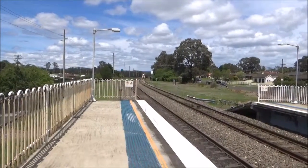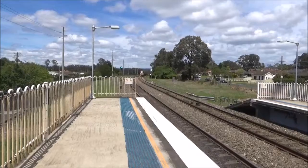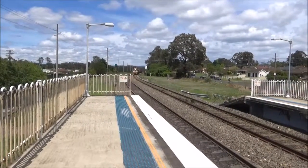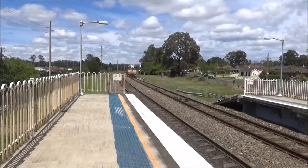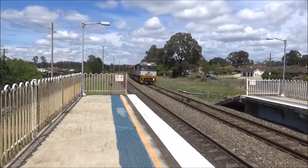We have run 7MB7 passing platform number 1. LDP002 is leading.